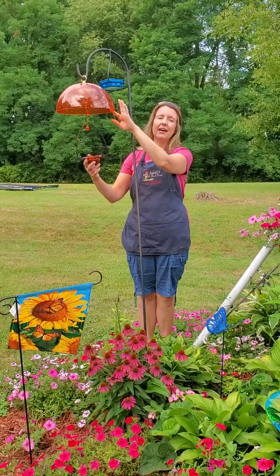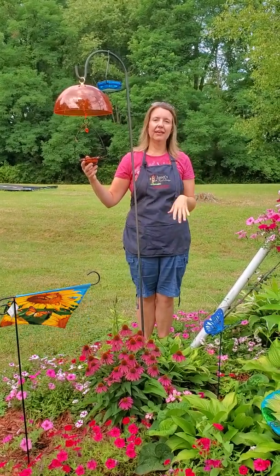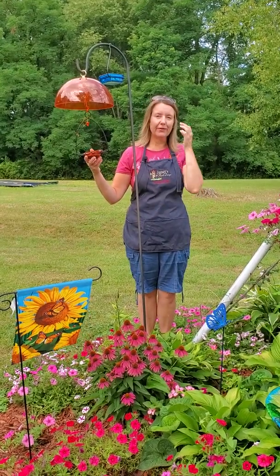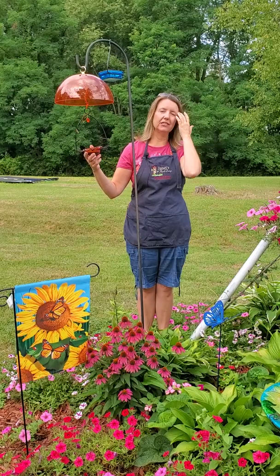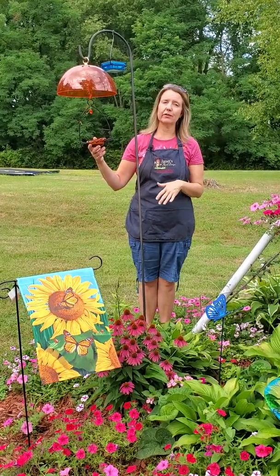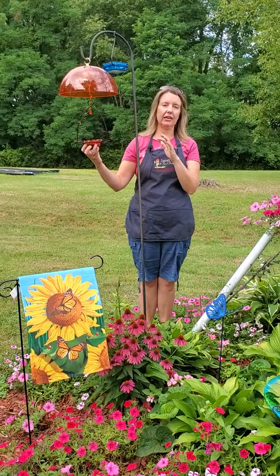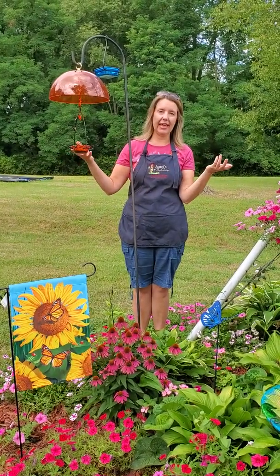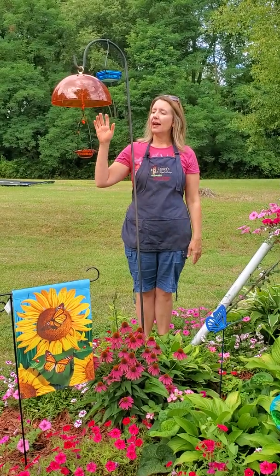The reason I hung this was because of the rain. I was getting tired of the rain filling up my jelly feeder and washing the jelly away. And so this has actually worked really well. We had a downpour earlier in the week, and it completely took care of that problem. And the jelly was fine, and the orioles still ate, and so there we go.